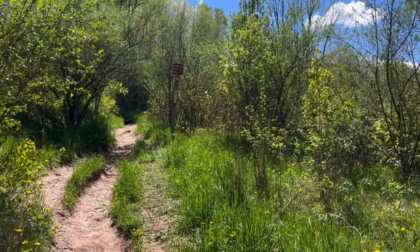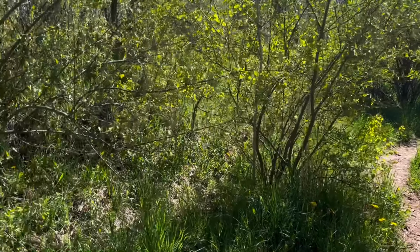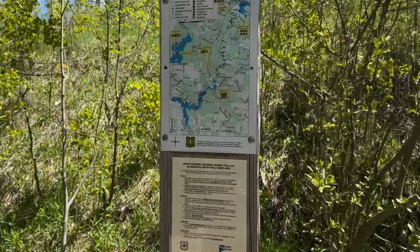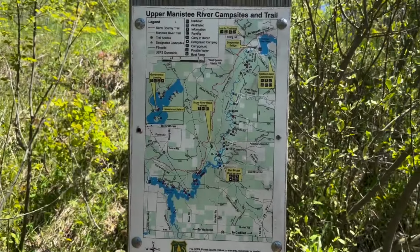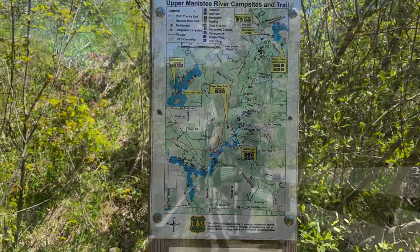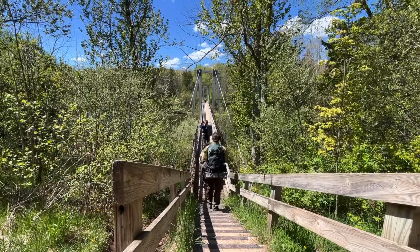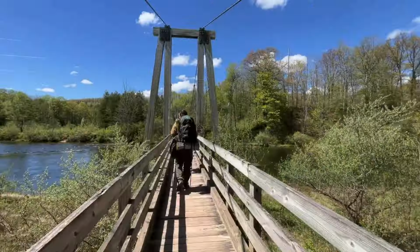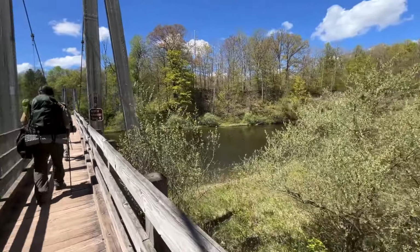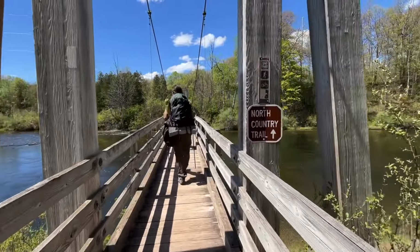To get from the campground to here is roughly 1.35 miles. So 1.35 miles is going to bring you to the suspension bridge. You're going to have the map here that tells you what you have and what you don't. North Country Trail, straight ahead.